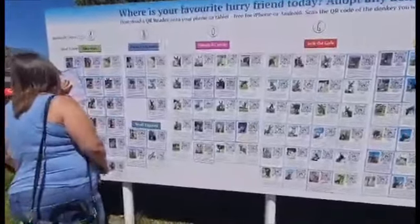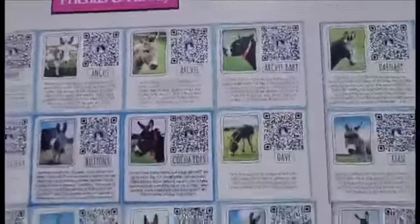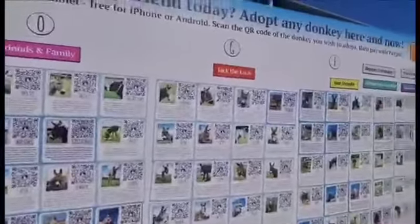So, Jack the Rabbit. I recommend Archie, but we've just been told he has surpassed Bella as the most popular adopted donkey here in the entire sanctuary. But I think if you scan these QR codes, you can literally then adopt any of them. It's been like this for a while, but when we started coming, when I was really young, there was literally one herd with adoption donkeys on it, and Archie was one of them. And there's now 10 herds.